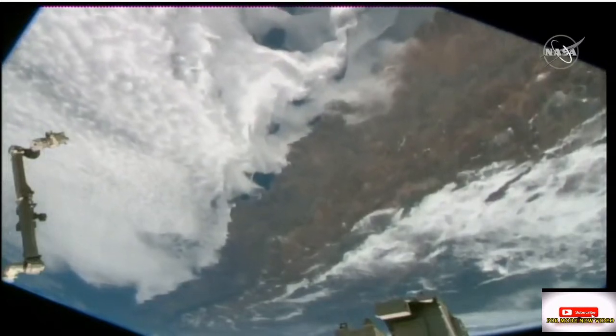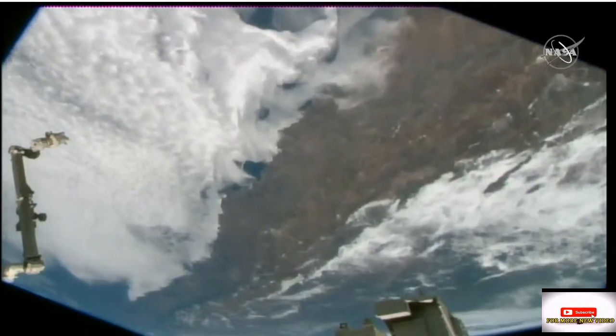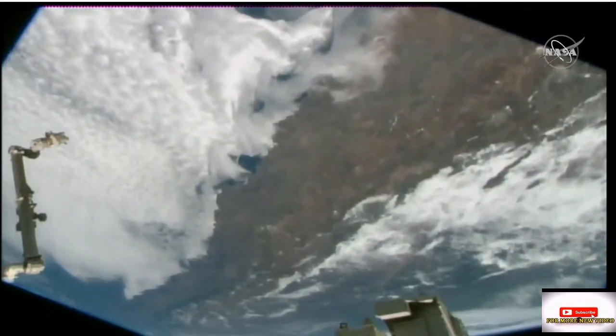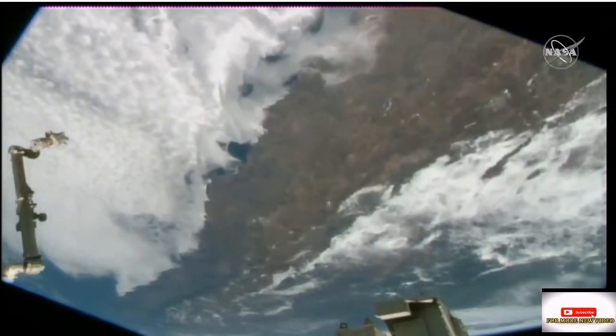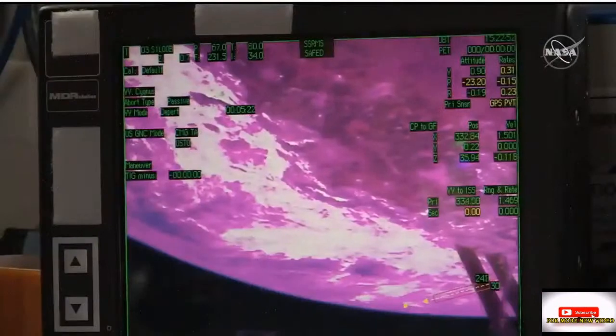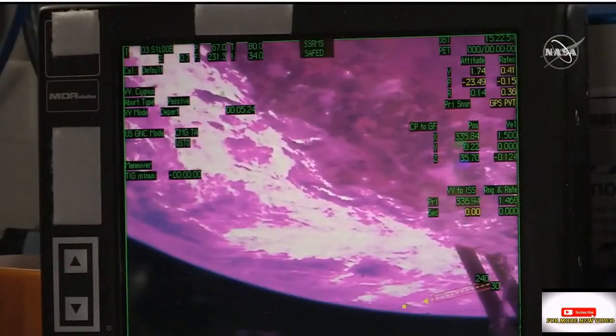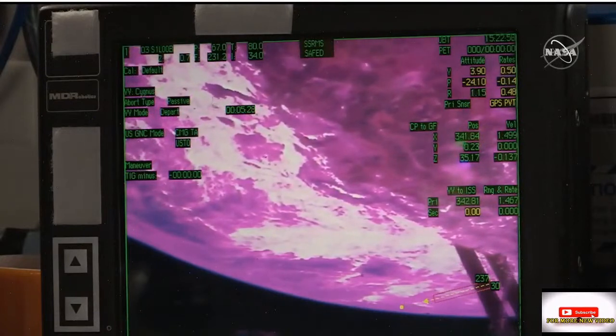And we just heard words that Cygnus has now exited the keep out sphere, that 200-meter gate or line around the space station. Once again, Cygnus was released from the Canadarm2 of the International Space Station at 9:11 Central Time this morning as the space station was flying over the eastern Pacific Ocean off the coast of Ecuador.